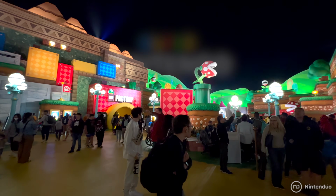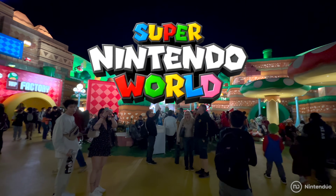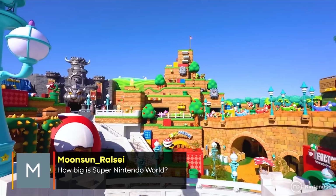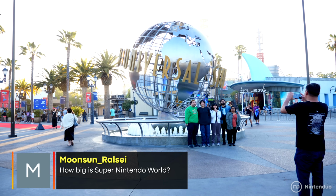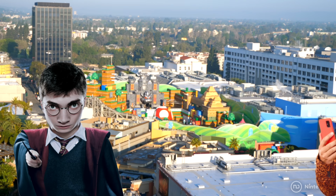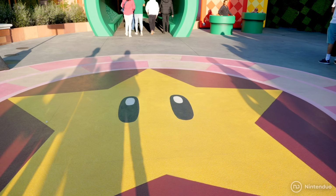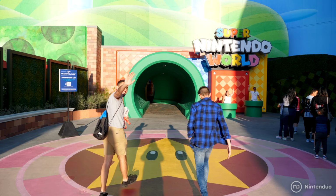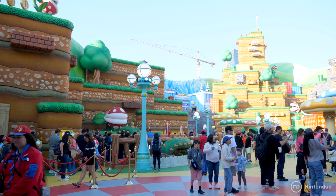Now, let's answer 30 of your questions about Super Nintendo World Hollywood version. Moonsun wants to know, how big is Super Nintendo World? The park is located within Universal Studios, where it shares space with Harry Potter, Jurassic Park, and other franchises. Super Nintendo World is quite small compared to the rest of the park, but with a lot of things to see in a condensed area.